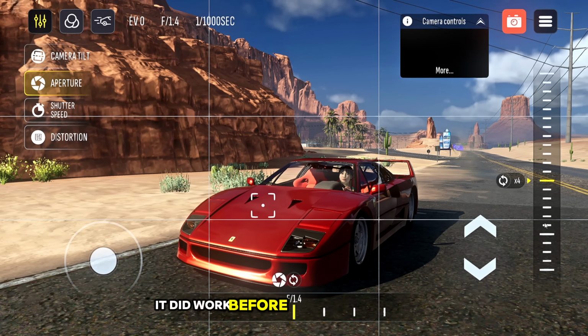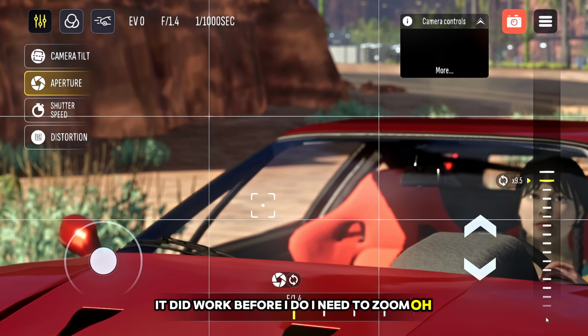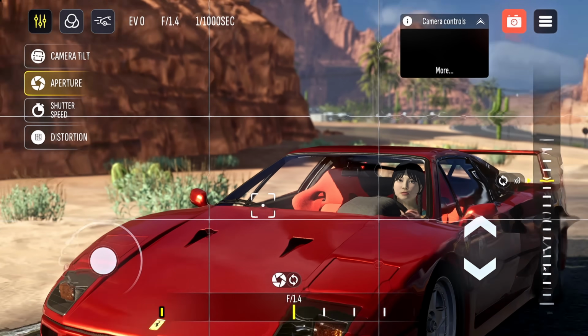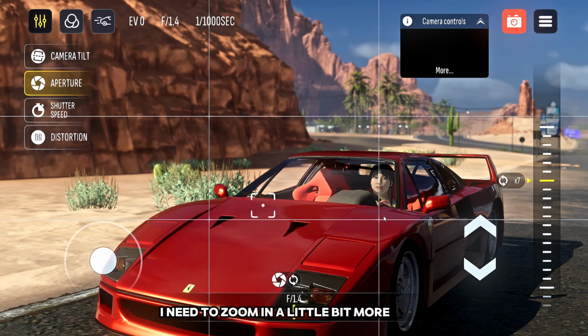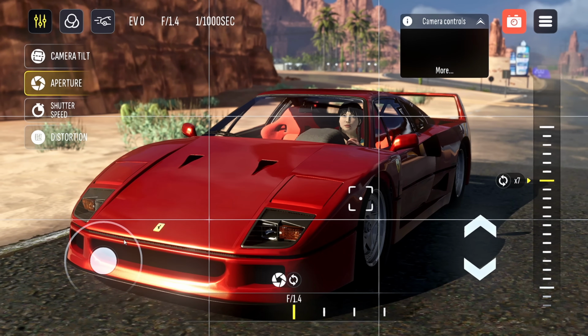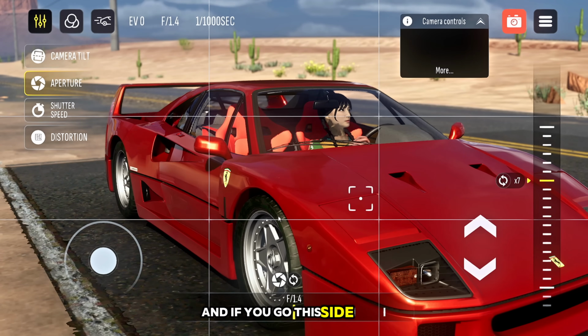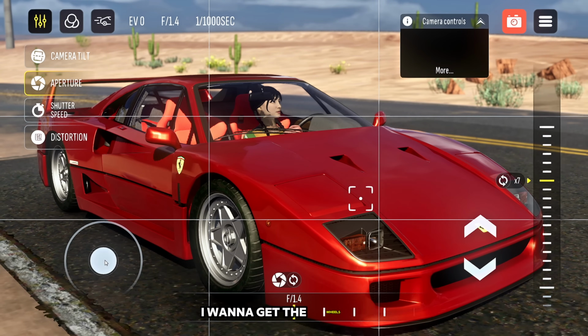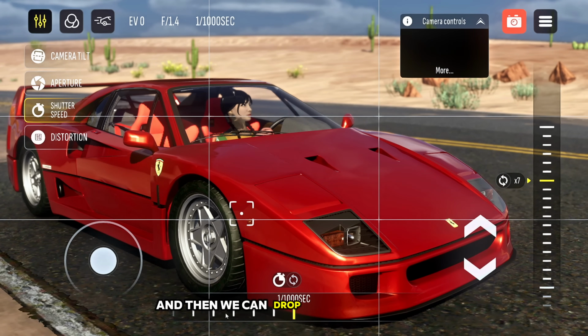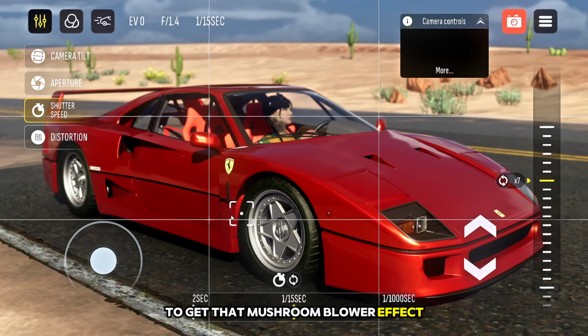It did work before. Or do I need to zoom? Oh, that's what I need to do. I need to zoom in a little bit more. Okay, that looks crisp. And if you go this side, yeah, I want to get the wheels in it. And then we can drop the shutter speed down to get that mushroom blower effect.